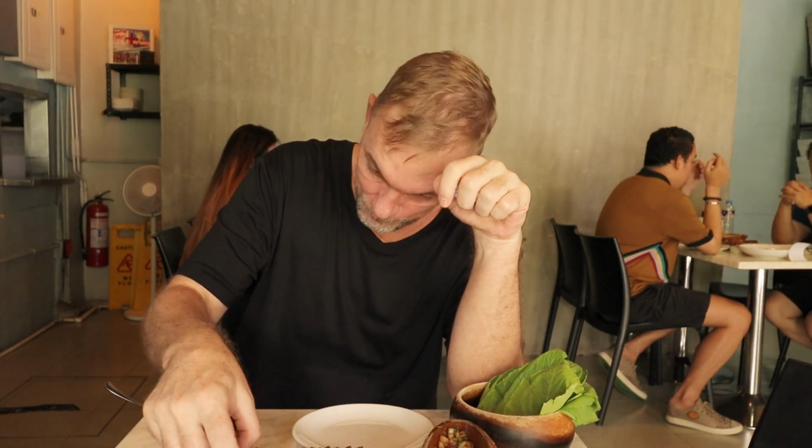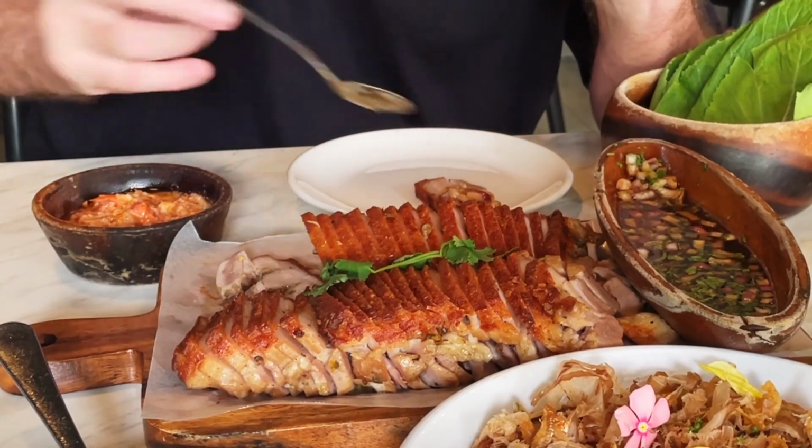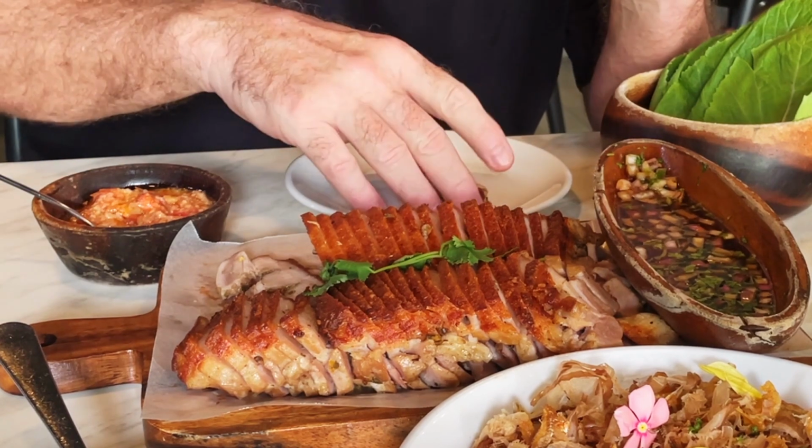I was super excited when you guys chose this place because of habanero. I was looking forward to the spiciness of everything. The lechon kawali here is a great addition to the whole thing. You guys did an awesome job with this place here.